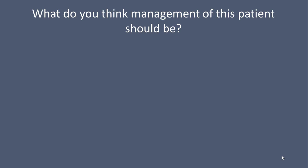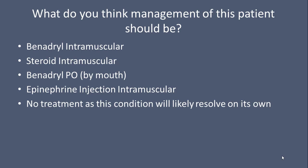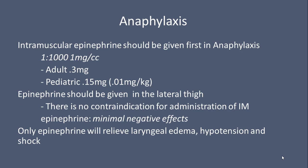What do you think management of this patient should be? Benadryl intramuscular, steroid intramuscular, Benadryl PO, epinephrine injection intramuscular? No treatment, as this condition will likely resolve on its own. If you answered epinephrine intramuscular, you're correct. This patient is suffering from anaphylaxis.